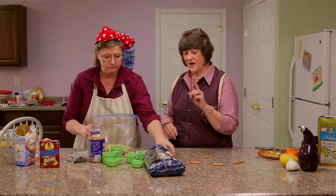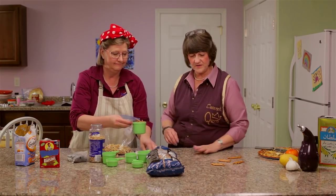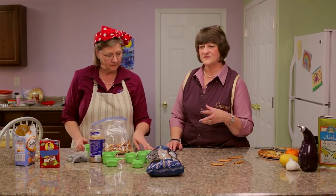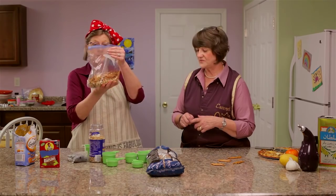Okay, we need 1 cup of pretzel sticks. Don't use my counting ones here. Those are for my snack later. Now, pretzel sticks can be a little bit awkward just because they're long and spindly. If you want to break them in half to do it, that's fine.